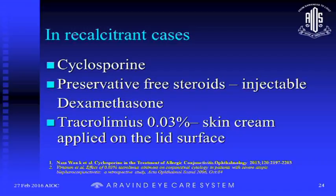And there is no point in treating all patients with a cocktail of 1 sodium chromoglycate, 1 steroid, 1 cyclosporin or tacrolimus, 1 lubricating agent, and 1 antihistamine. There is no role for all these agents in a single patient. That we have to keep in mind.